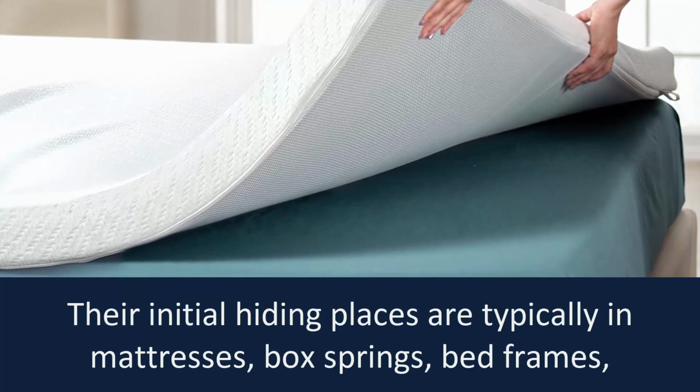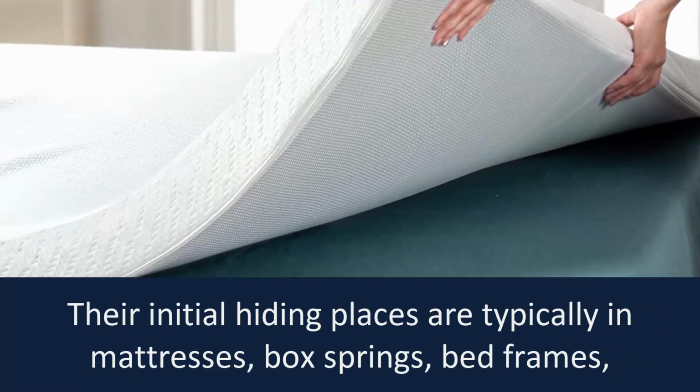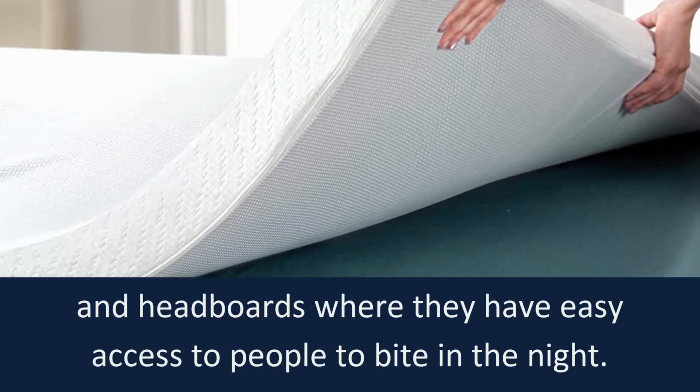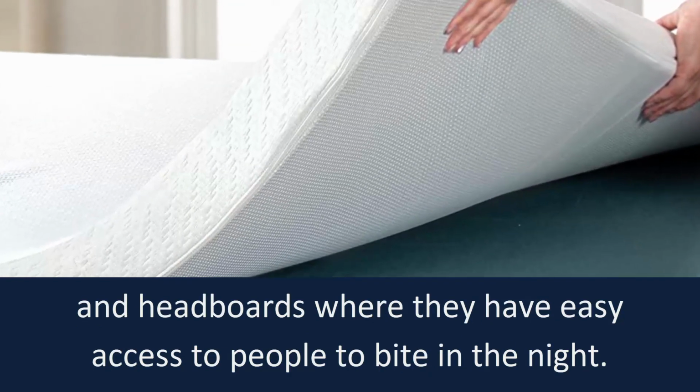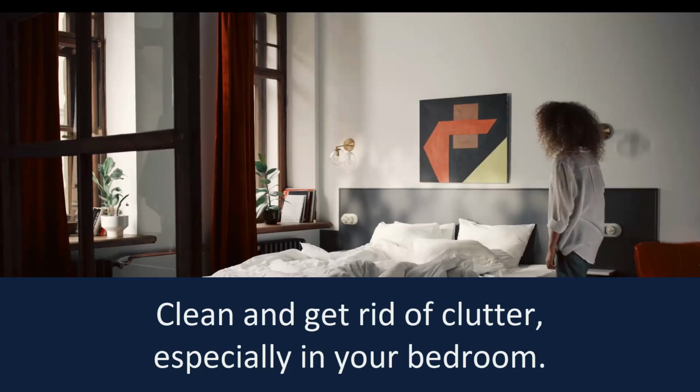Their initial hiding places are typically in mattresses, box springs, bed frames, and headboards where they have easy access to people to bite in the night.